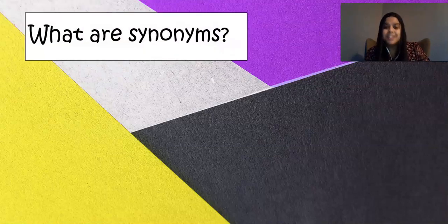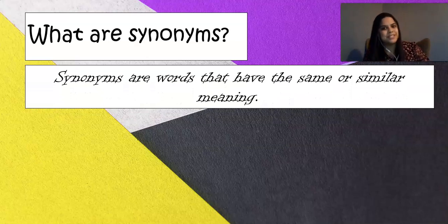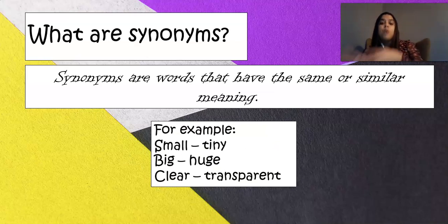Right, what are synonyms? Synonyms are words that have the same or similar meaning. So that means, remember I said in the previous slide, accept, reject, accept, decline. So decline and reject have a similar meaning, and therefore they will be synonyms. Here are our examples. So small can mean the same as tiny. So it might not be the exact same meaning, but it has a similar meaning, and therefore small and tiny are synonyms. Big and huge.